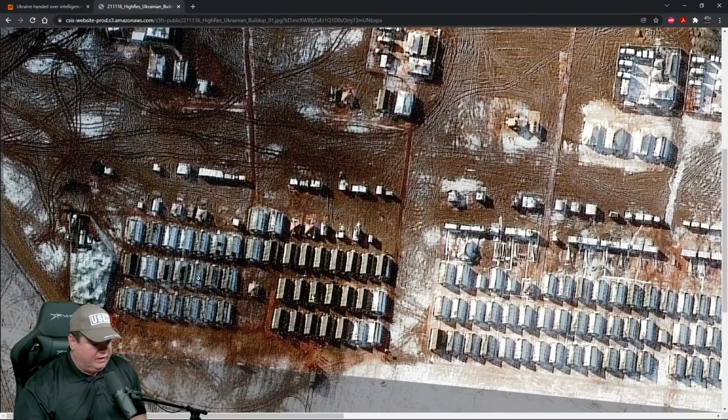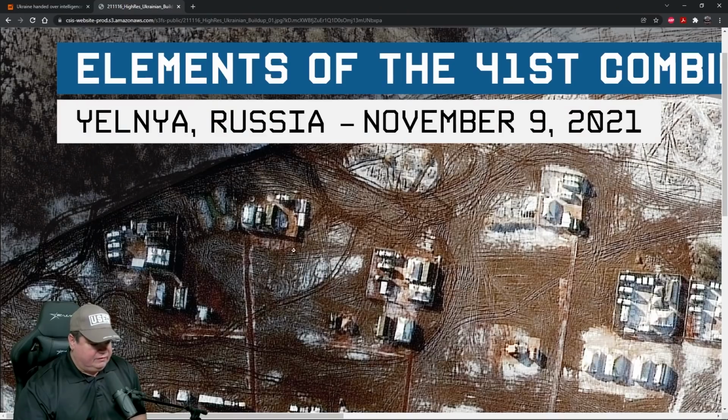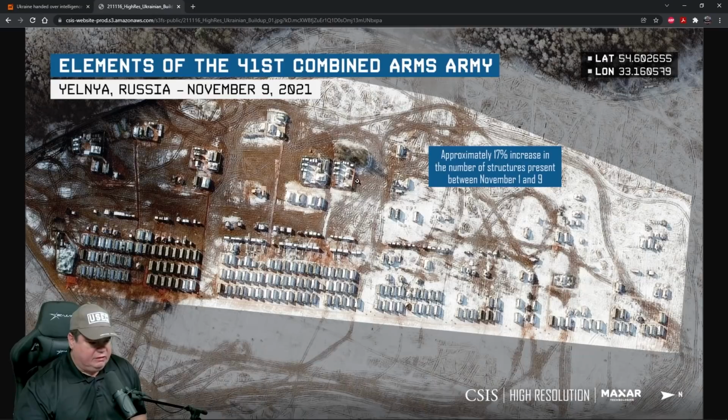Over here on this side, you can see more tents. And up here, we should be able to see some vehicles. Okay, here we go. We got some vehicles here and storage facilities. This is a fantastic high-resolution satellite photo. You don't normally get to see things like this, but this is a large amount of personnel, and you can see just from the tire tracks alone that they have had a large number of vehicles in this area.